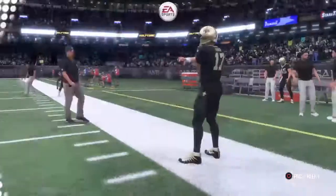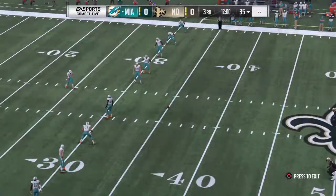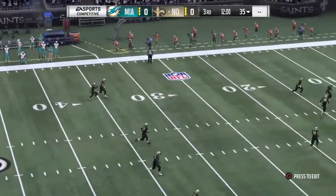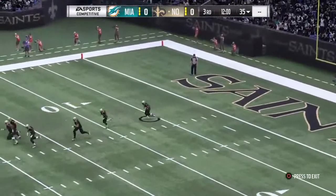So that'll do it from here in Orlando. No points in this one yet, but we'll hand it back over to a man who's always on point. That's Brandon Gott.